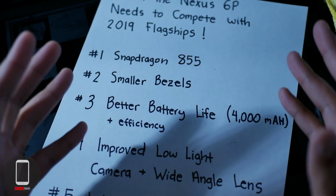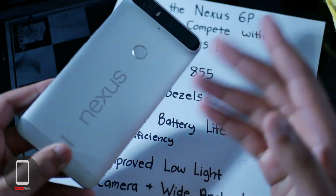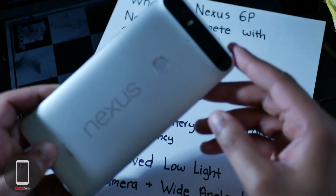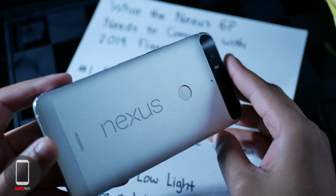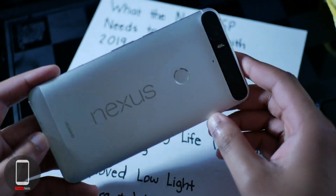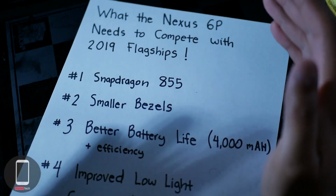Since Google's actually controlling Pixel, maybe the Pixel manufacturing lineup could just come out with the Nexus lineup again and revive it. Now I guess Google doesn't have to rely on Huawei anymore. They could just rely on themselves to bring back that Nexus line, which I do miss. I do know a lot of people who are Pixel fans, but I just prefer the name Nexus. I prefer the design of the Nexus, and that's just my opinion. So that's my pitch for bringing back the Nexus 6P in 2019.